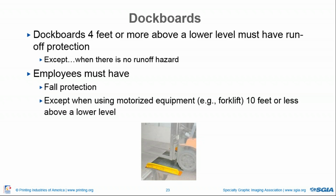Okay. Also, if you have the raised floating dock, if you have the panels that make the loading door smaller so that it's just the size of the truck, that is also acceptable. So that prevents that hazard from presenting itself. Okay, so the only exception is when you're using your forklift equipment that is 10 feet or less above the lower level.